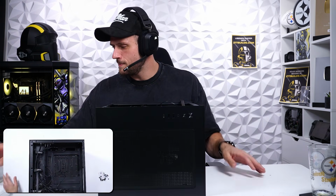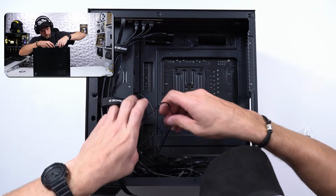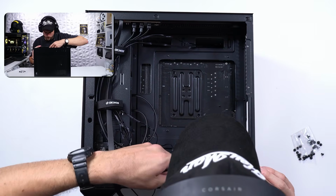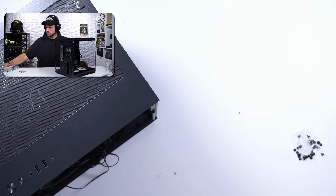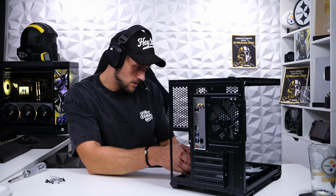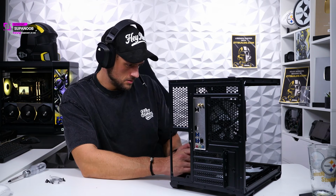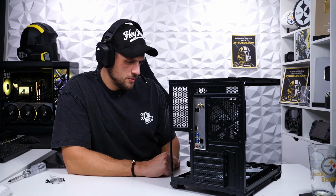Should we cable manage? I mean, I feel like we should. We should do at least a little something. I actually don't know how I'm gonna do this at all, because the power supply goes there. So this whole bundle is gonna have to be... Ooh. Like just down here. Ooh, I don't really know what to do with that.